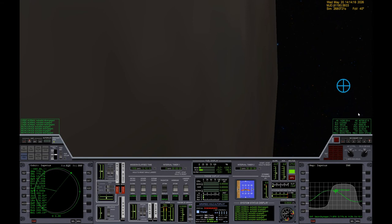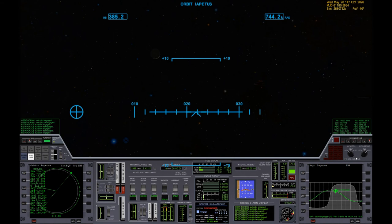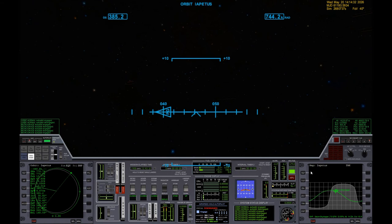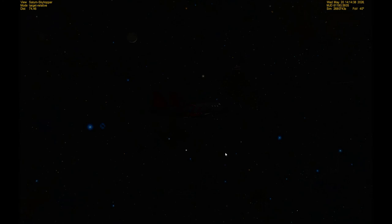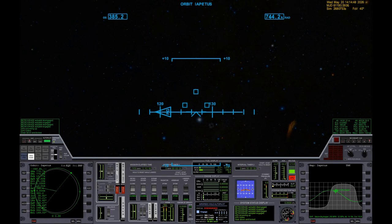And let's see, are we? Yep, we're right over it. This is acceptable. So we're going to turn retrograde now. RCS mode is desired. We want rotation. APU on. Gear down. Gear down and locked. Perfect.